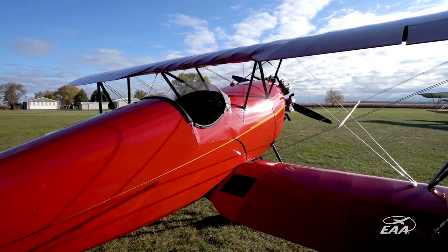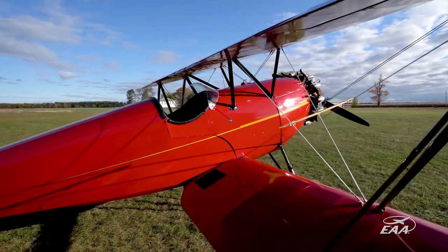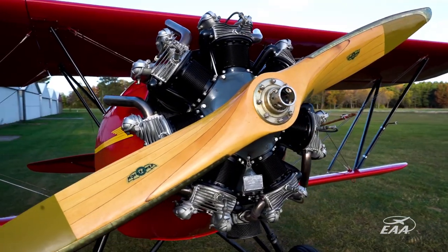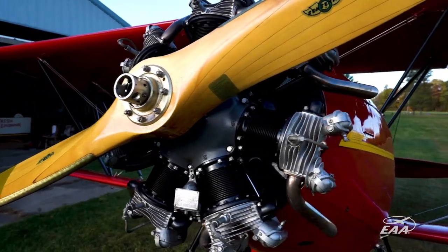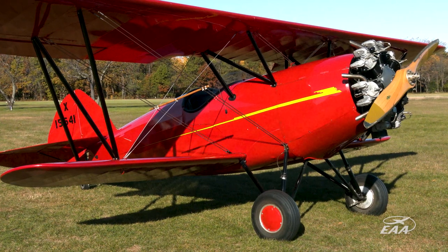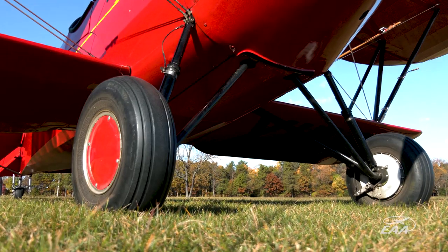Worked on it quite a bit. It's been sitting for 20 years. Had the usual maintenance issues for that long. And got it flying about a month ago. We've put about 14 hours on it, and it's just a fabulous little biplane. It's a great little airplane.